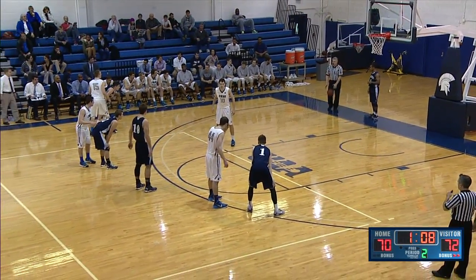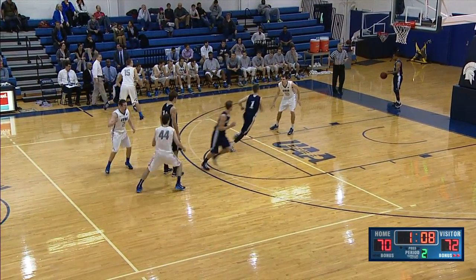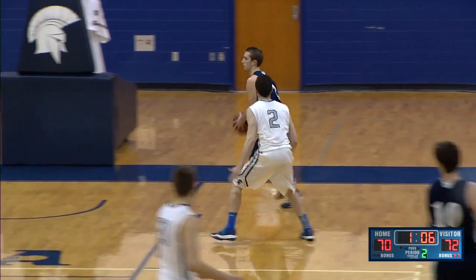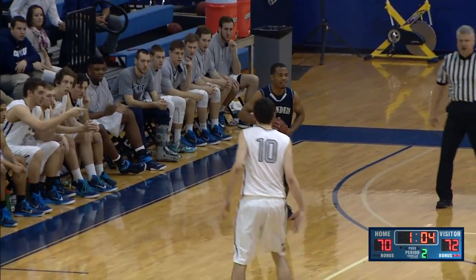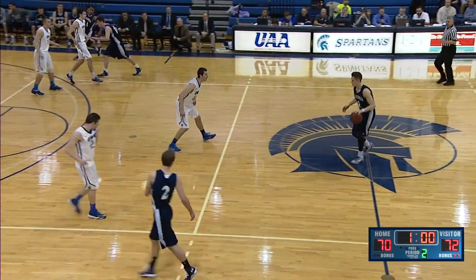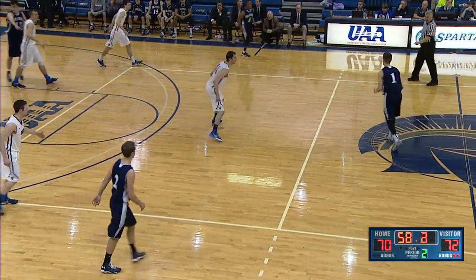So if Brandeis stays true to form, they'll try to get penetration and kick it out to someone setting up in a corner to shoot a three. That has been their MO this entire second half, and it's been a very good one for them. It has worked. This is Tim Reel. Case has had a hard time guarding him off the dribble. Dave McLaughlin gets the challenge this time.